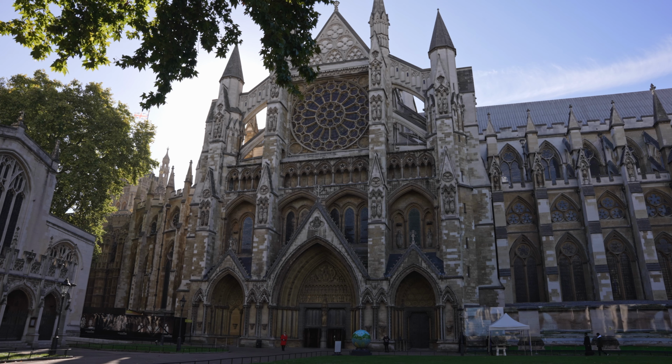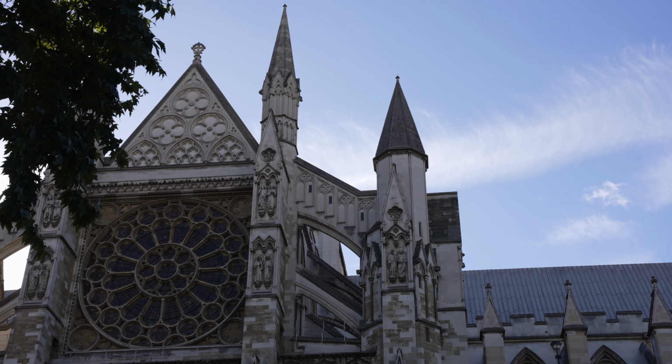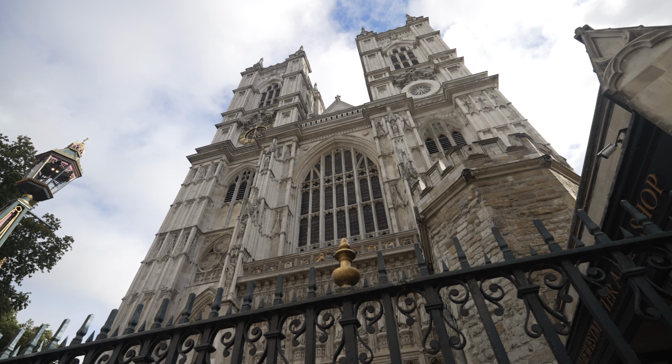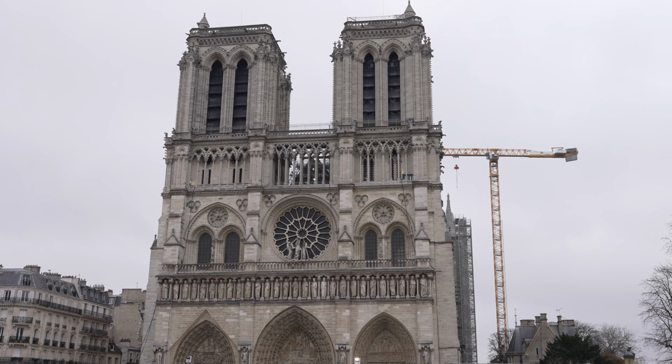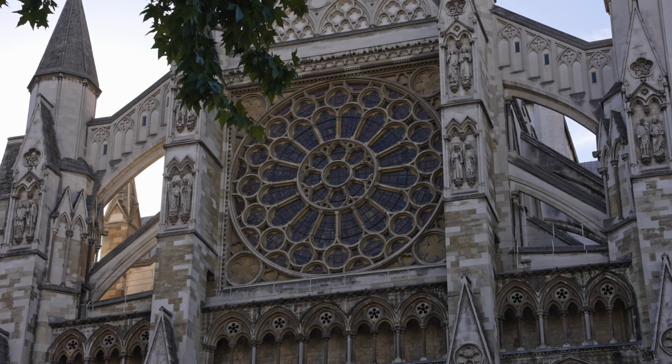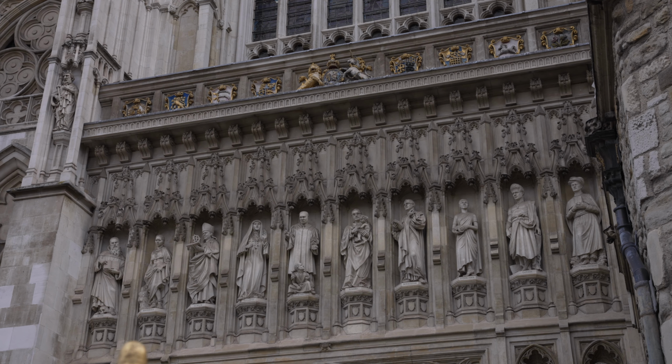This is the Westminster Abbey, the most famous church in the United Kingdom, known for its coronations, royal weddings, and I believe burials as well. It has been a working religious site for nearly 1,000 years. I gotta say, it does look pretty magnificent up close, and it sort of reminds me of the Notre Dame in a way. If you look up top, those are stained glass if I'm not mistaken. Look at the detail of the sculptures along the walls, that is really beautiful.